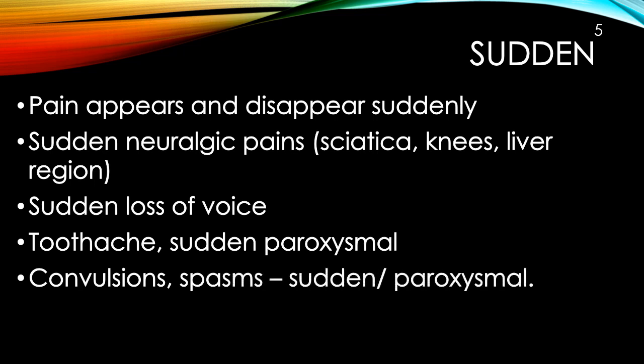Convulsions, spasms will all be sudden and paroxysmal. So suddenness is another characteristic. You just remember the word, and if you see something that is hot, dry, red, and sudden onset, belladonna could be your friend.